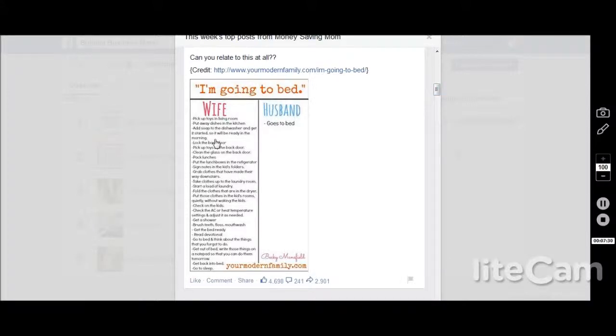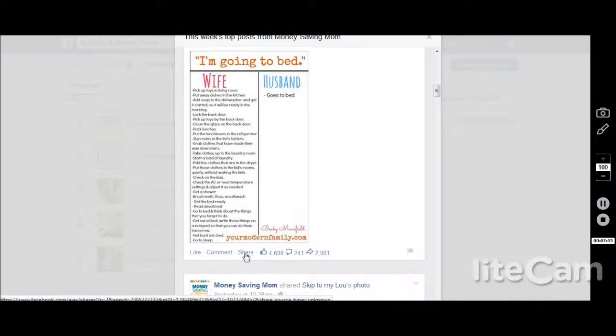So for example, if I like this post where she says, I'm going to bed, what really happens is the wife picks up the toys, does all these other things, and then finally goes to bed like 5 hours later, and the husband, when he says he's going to bed, he goes to bed. So that's kind of funny and cute. And you can see right down here, it'll show you the stats. So how many people like that post, how many shares. This post had thousands of shares, which is pretty crazy.